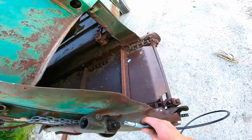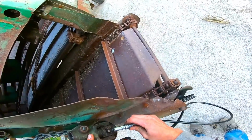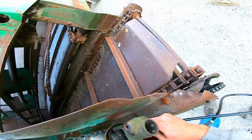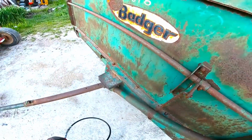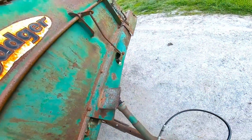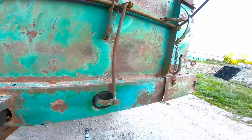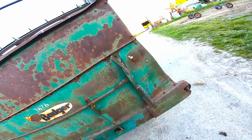So we're gonna come out here. I was afraid of that. We'll play octopus again. Close enough, there's oil on it. That one looks like the grease zerk probably has a flat spot in it, for which it will not take grease until the grease zerk gets replaced. But this is a very slow moving item. There's a lot of sealed bearings on this, unfortunately.